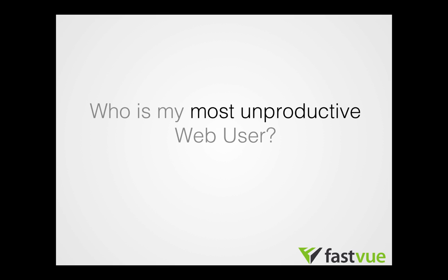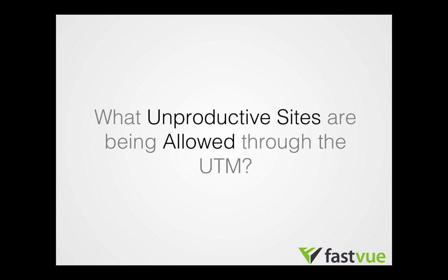Also, who is my most unproductive web user? The Sophos UTM reports, you can run a report on, say, the adult category or the gambling category, but you can't run a report on both. And there's about 50 other categories you might deem as unproductive. So getting an idea of who is your most unproductive user is a little tricky.